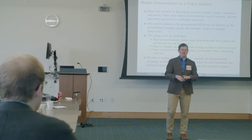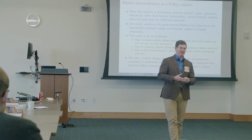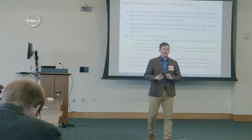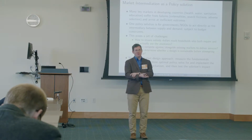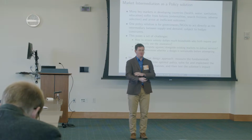Many key markets in developing countries suffer from market failures, right? So externalities, search frictions, adverse selection, and they arrive at inefficient outcomes. So one policy solution is for governments or NGOs to act directly as the intermediary between supply and demand, subject to some constraints on the design, namely budget constraints.